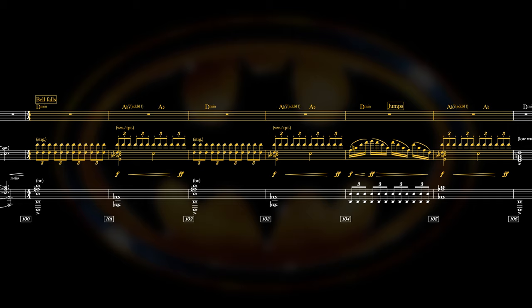Strings pound out triplet eighth notes in bar 100, followed by winds and trumpets doing the same in the next. The harmony shifts from a bar of D minor to the A-flat sharp 11 suspension for a bar. He does this three times.